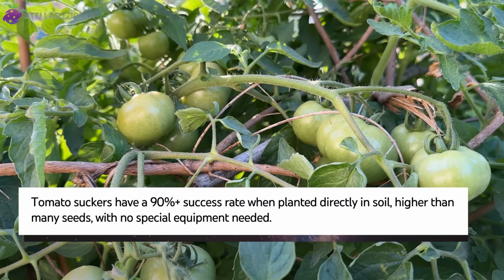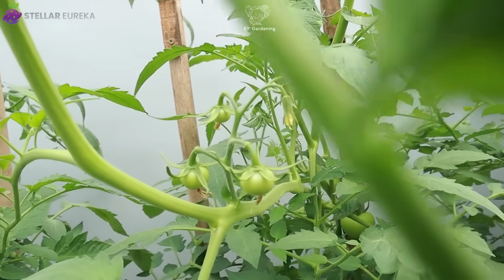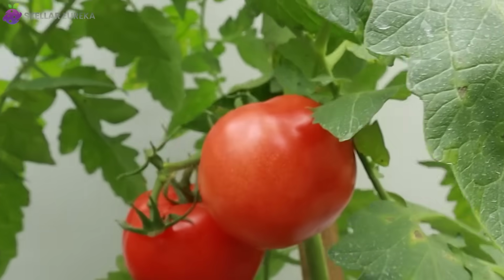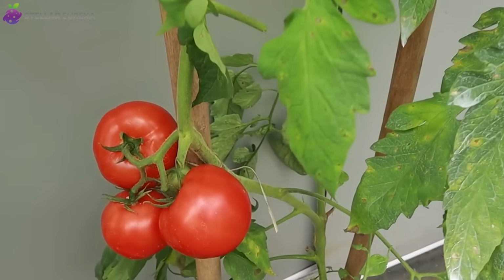If you start early enough in the growing season, plants grown from suckers produce just as much fruit as plants started from expensive seeds months earlier. You're essentially getting free tomato plants from what other gardeners consider garden waste.